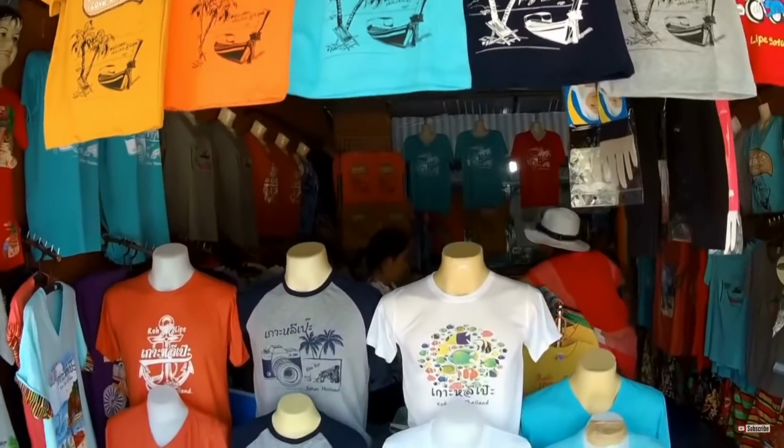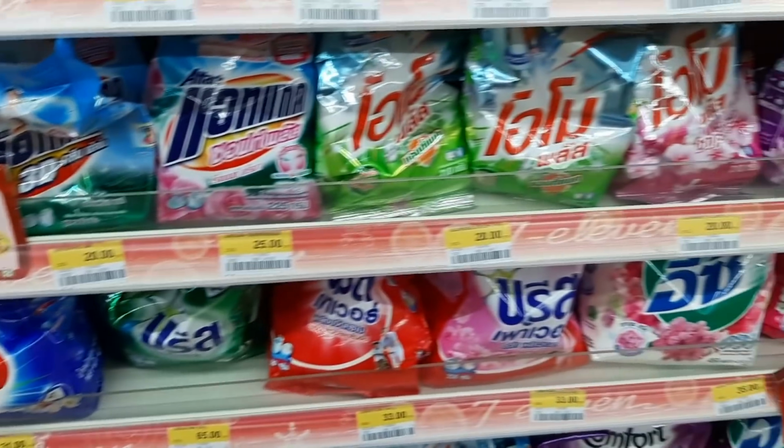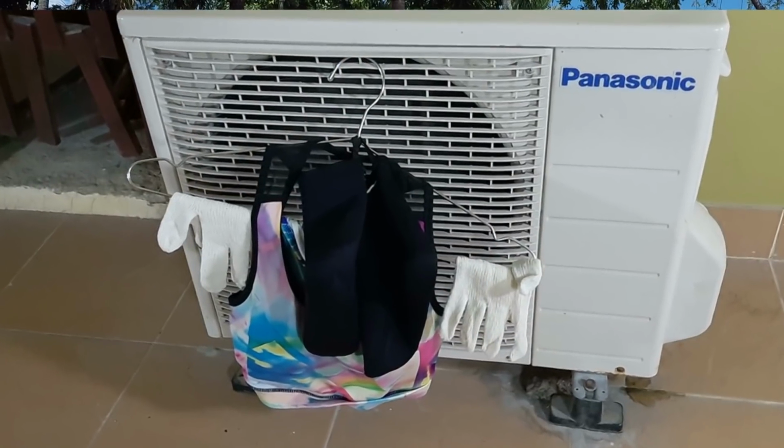But you may want to buy shirts here. You can buy shirts anywhere between $3 and $10. You may not want to bring a lot because you may want to buy some. You can buy these little detergent packets at 7-Eleven, and you can wash your own stuff, and hang it outside and it'll be totally dry by the time you wake up in the morning.